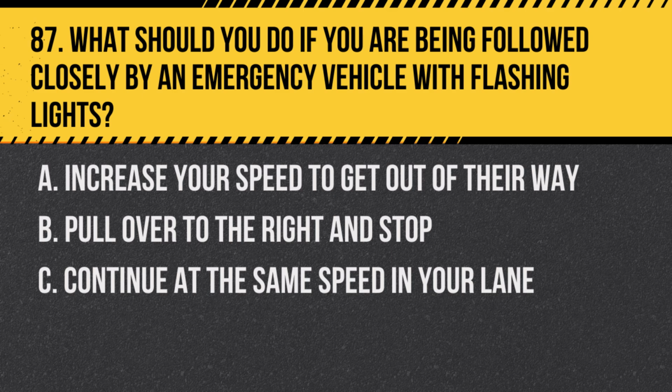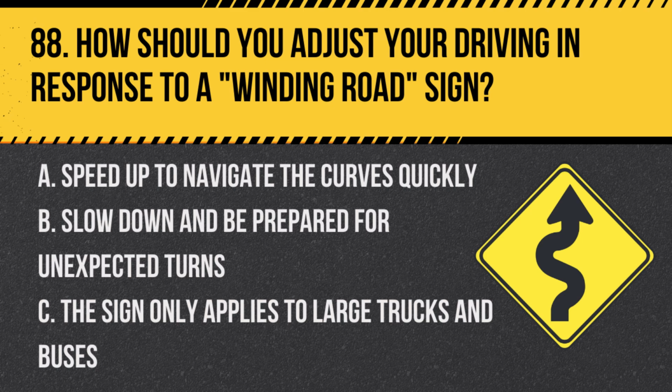Question 87. What should you do if you are being followed closely by an emergency vehicle with flashing lights? A. Increase your speed to get out of their way. B. Pull over to the right and stop. C. Continue at the same speed in your lane. Answer. B. Pull over to the right and stop. When an emergency vehicle approaches with flashing lights, you should pull over to the right and stop to allow them to pass.